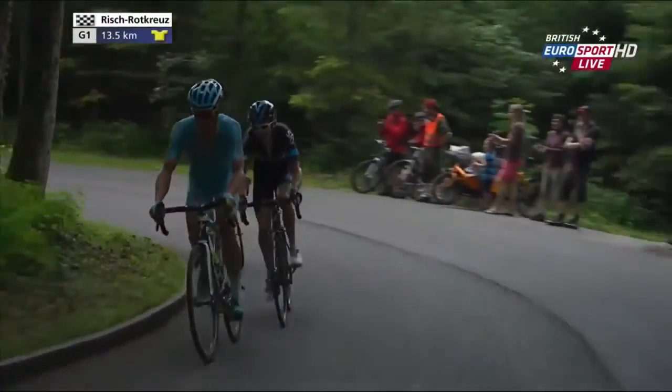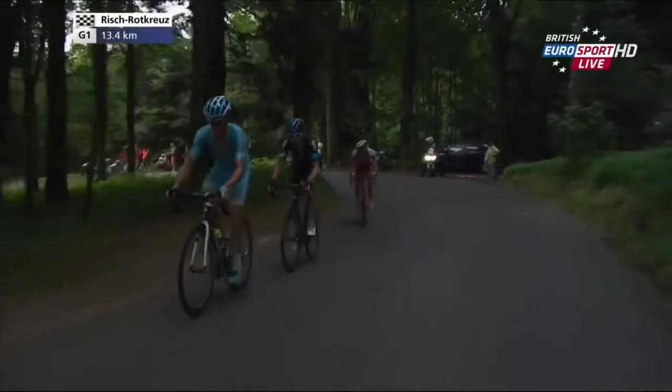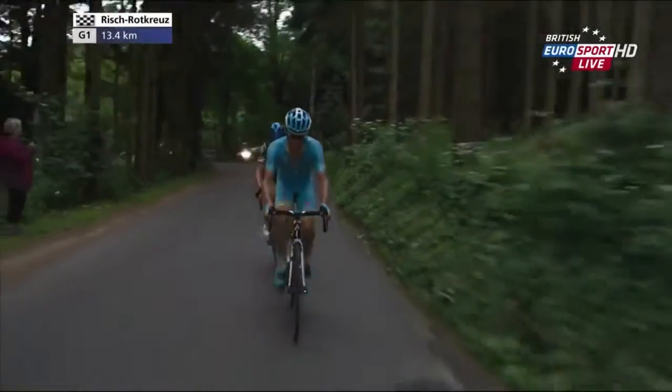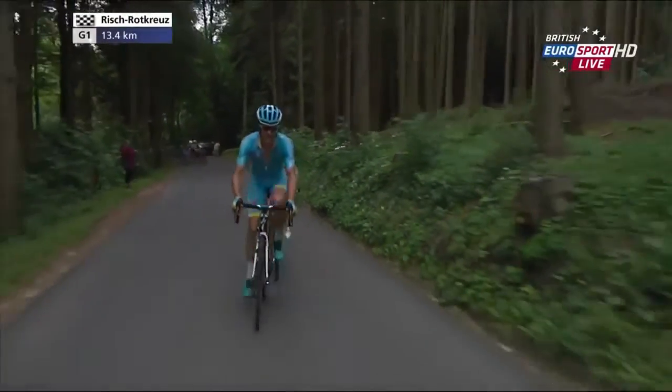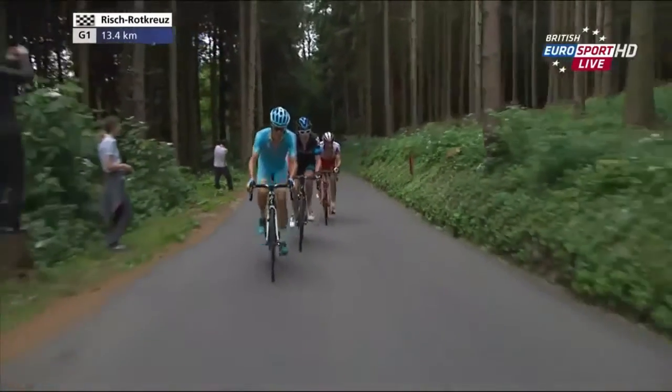Now we have 3 up front. Inside the final 13.5 kilometres, inside the final 700, 800 metres or so at the top of this hill. Spilak really suffering. 2 up front, and they're putting a little bit of daylight between themselves and the rest of the group. Fuglsang looks very strong indeed.